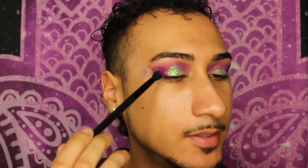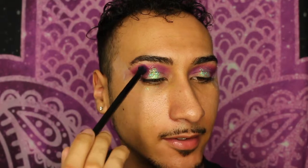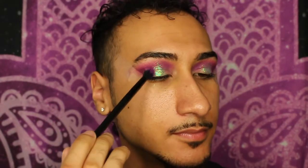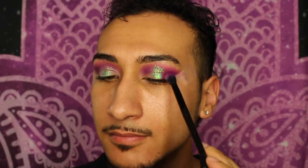Coronavirus! Okay, so now that I've got that on there like crazy, I'm gonna go right back into major inspo. I'm just gonna blend that around where I placed all of that glitter to kind of clean up the area and fill in any holes, because there are a few holes on my lid. Alrighty, so that's an interesting look. This probably won't be my best look I've ever made, but whatever.